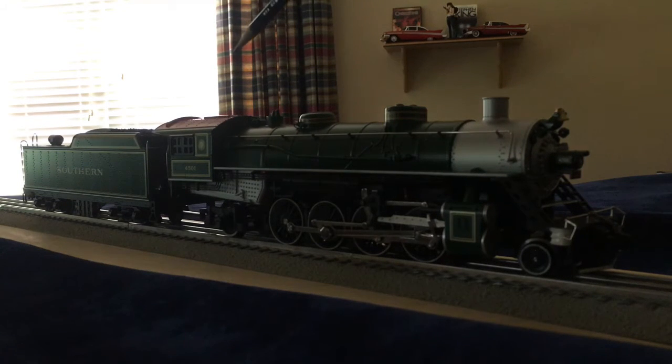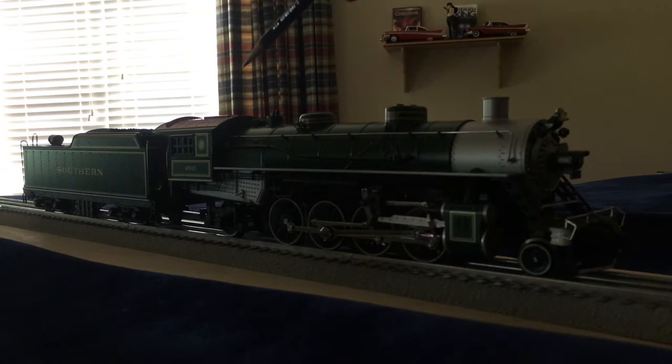Now, as a kid, I really liked this sound system because I used to watch Tom McComas and James Toohey's video magazine called Toy Train Review, and they played those rail sounds all the time, pretty much, so that stuck in my head as a child.